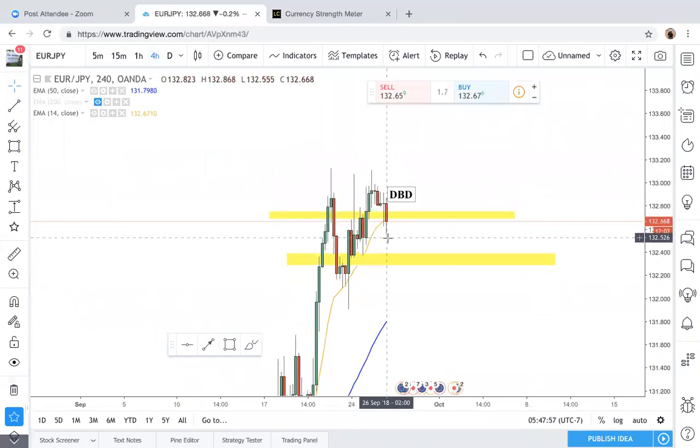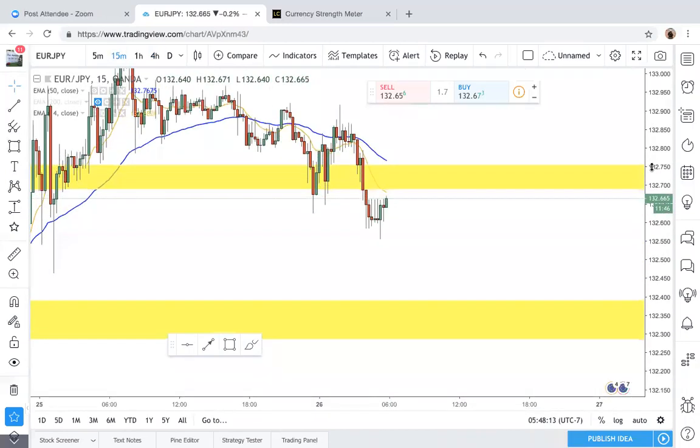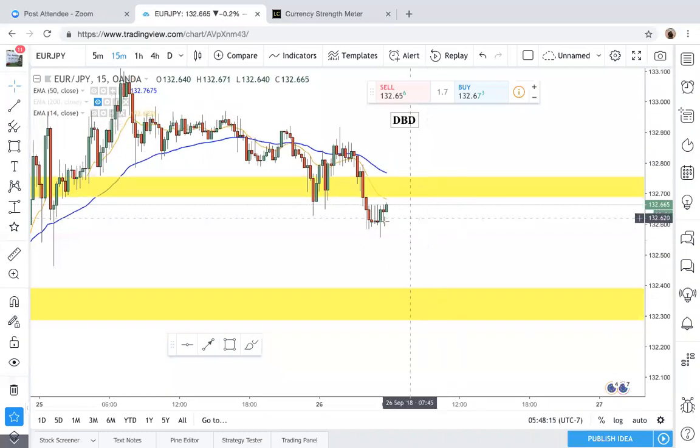This is a great setup because we haven't touched this zone yet. We got close, but we didn't actually touch this. So this is, if we hold the strength, being in between zones. Even this 2-1 doesn't necessarily scare me.